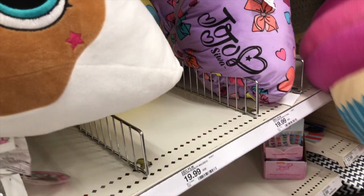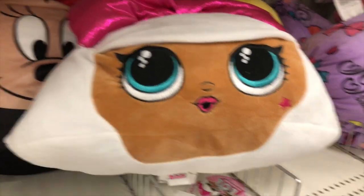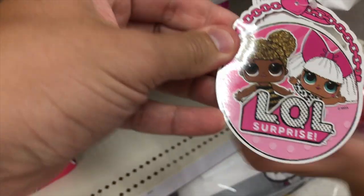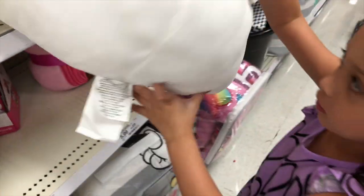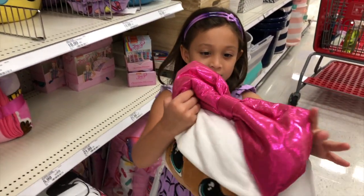Jojo. Oh, look at this one. Whoa, LOL. Is that an LOL? Yeah, I don't know her name. Oh, yeah, it is. See? Is that an LOL? It's her. I don't know her name. She has a big bowl. It's pink.